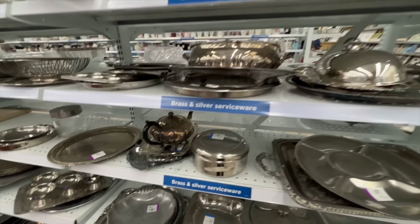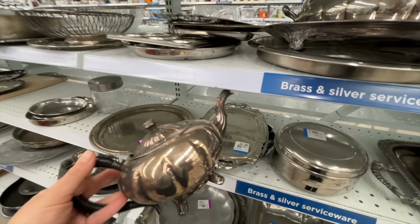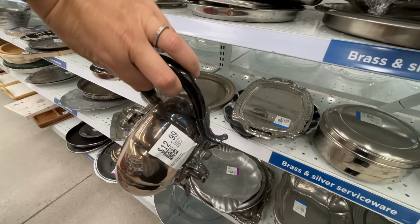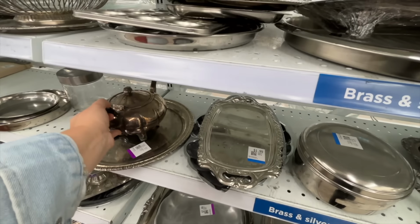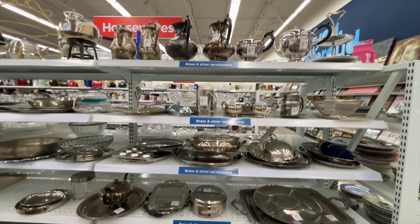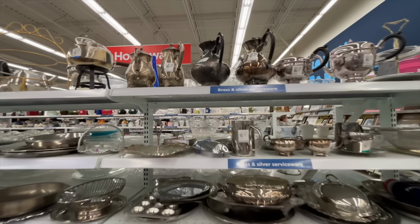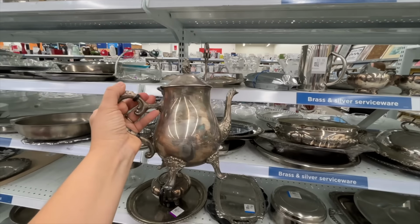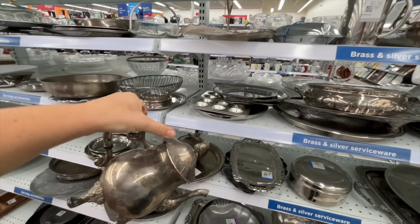Silver and brass is another section I never miss out on because you can find some really beautiful vintage pieces here that make such a statement in your home. I love mixing the old and the new, and I think when you thrift, you're able to do that just so beautifully and in this way that feels very collected and purposeful.